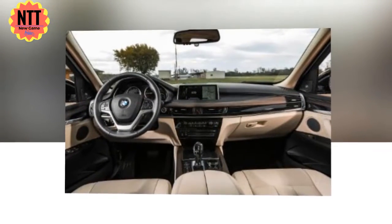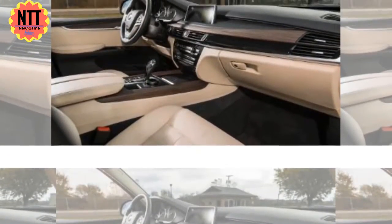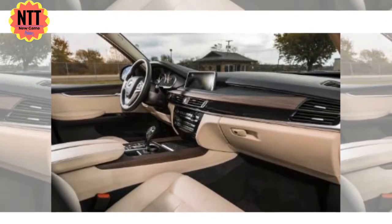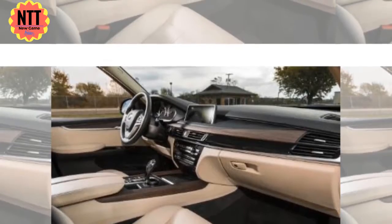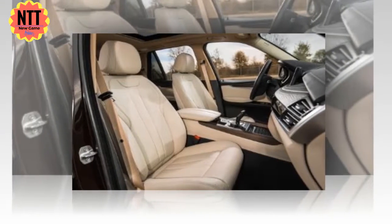We averaged just 21 mpg, which is lower than expected. To be fair, our result may have been slightly dragged down due to a few drivers using the engine to charge the battery in order to experience the EV mode. By comparison, an X5 xDrive35d returned 25 mpg in our hands.